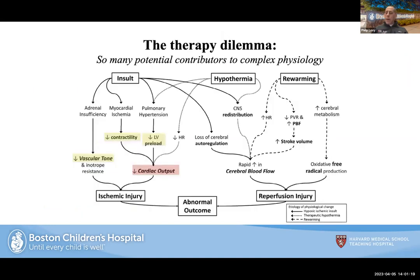I put this on the screen because it's a real tribute to the work that Reagan had done several years ago, looking at the insult, hypothermia, and rewarming. And this slide is meant to make your mind go dizzy because there are so many factors on the screen. When you're choosing your therapeutic interventions, you have to be conscientious of contractility, of preload, of afterload. What's the impact of the vascular tone? How much hypoxia and acidosis can this baby tolerate? And please, please, please do not forget the impact on the cerebral blood flow, CNS redistribution, and how this all relates to both the short-term and long-term outcomes.